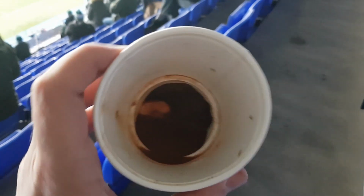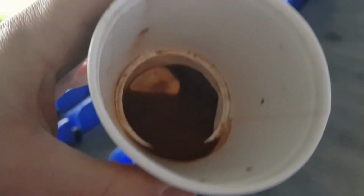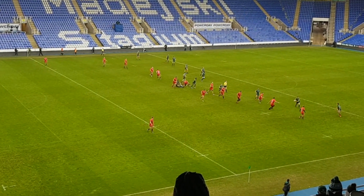It's happened again. Just like the Ospreys game, the lady on the counter hasn't stirred my hot chocolate properly. It's full of gunk at the bottom. No thanks.